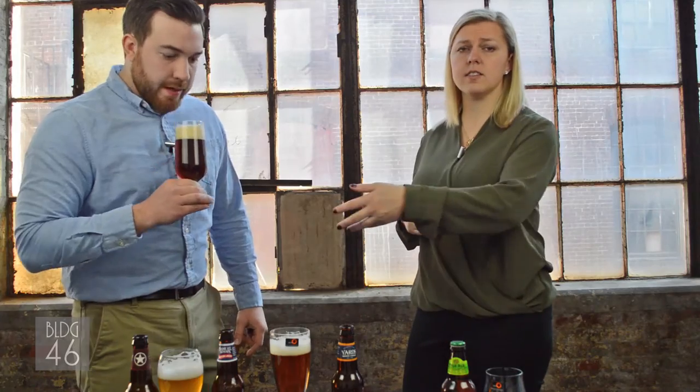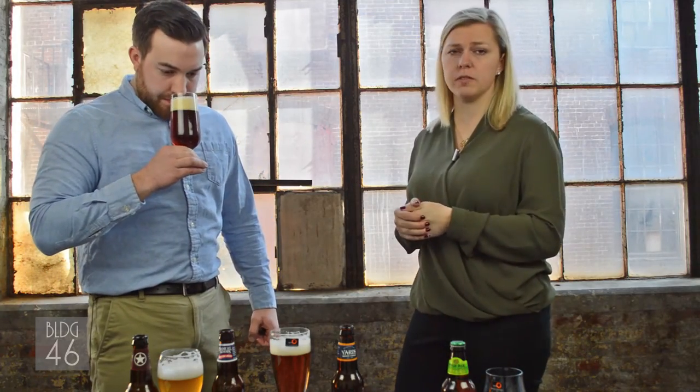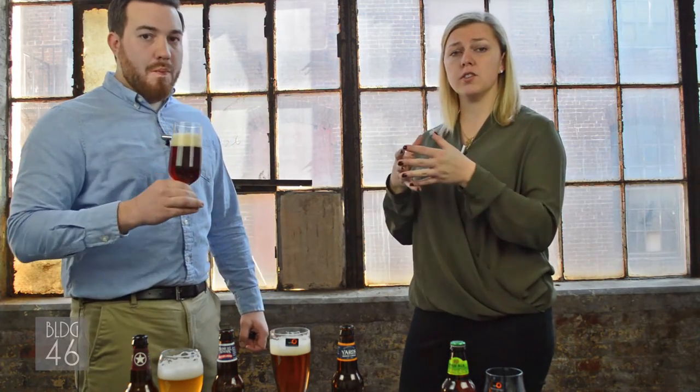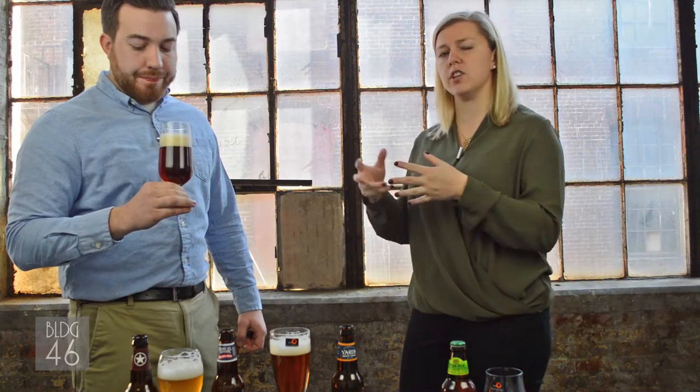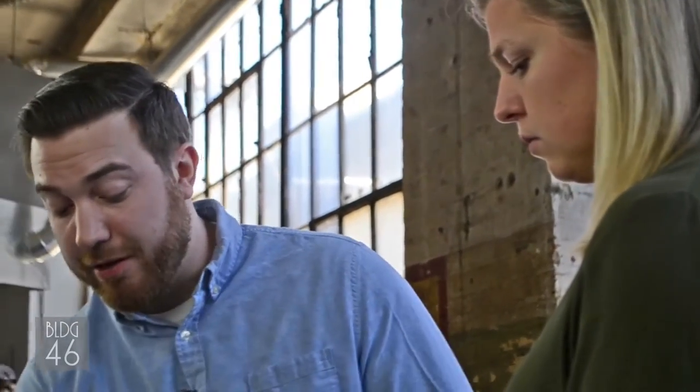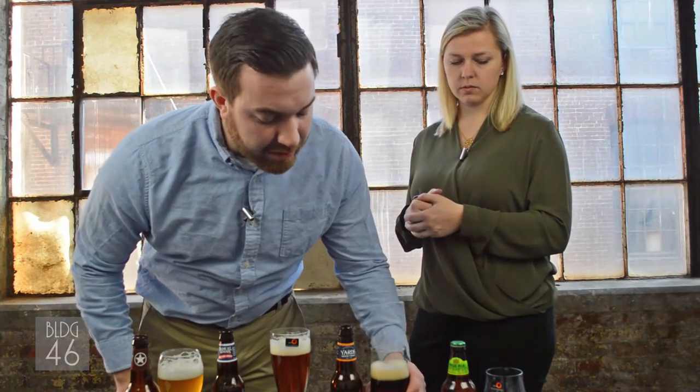That's great. This has a stem, so for those of you who watched previous episodes, you know that a stem is great because it allows you to not necessarily touch the beverage or the beer that you have inside, so you're not going to mess with the temperature at all if you don't want to. Yeah. And this is one of my go-tos, so I thought I had to include it.